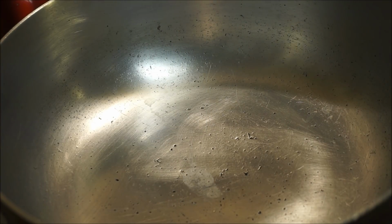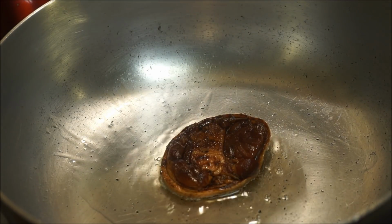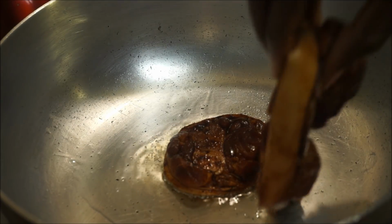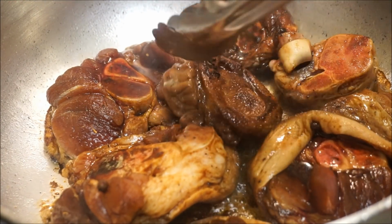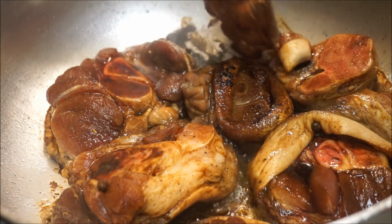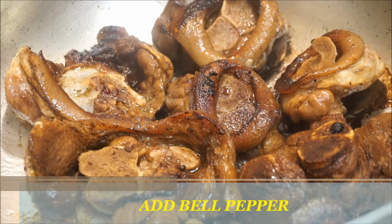Okay guys, so I got my pot on the fire. I'm going to put my cooking oil in there, right? I'm going to add my meat in. And what I'm looking for here is a nice little golden brown color on both sides. Just like if we did a fried chicken. Okay guys, so now that we get the golden brown color.